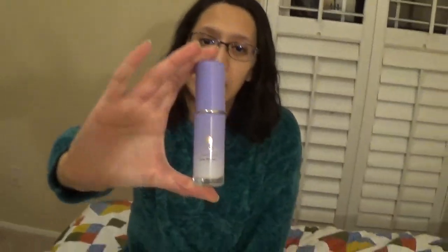This is from Tatcha, and I think this is the only Tatcha product that I own because I know that brand is expensive. This is the Luminous Dewy Skin Mist. This is what it looks like, just to get a closer view. I don't use this at all, really. I barely use it. I tried to get in the habit of using it whenever I didn't do any makeup, just to give my face a dewy look, but I just never use it, so that's going bye-bye.